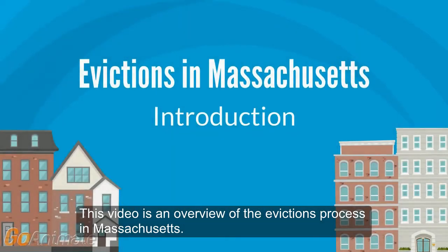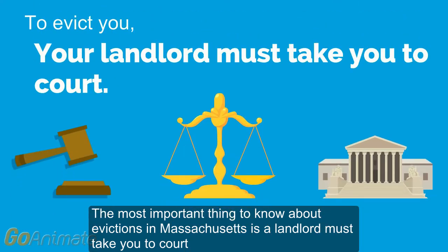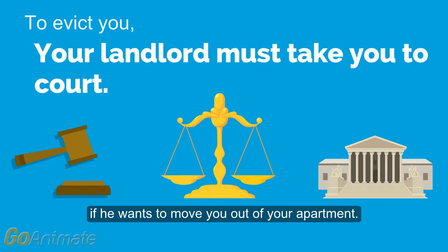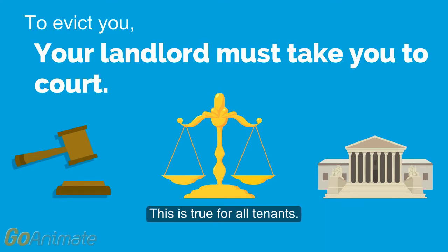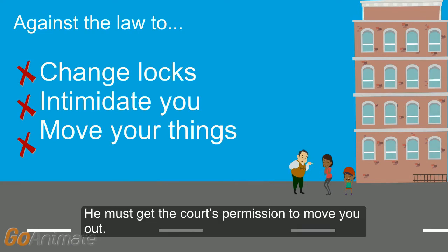This video is an overview of the evictions process in Massachusetts. The most important thing to know about evictions in Massachusetts is a landlord must take you to court if he wants to move you out of your apartment. This is true for all tenants. It is against the law for a landlord to change your locks, intimidate you, or move your things to get you to move out. He must get the court's permission to move you out.